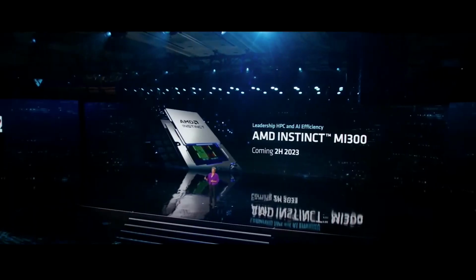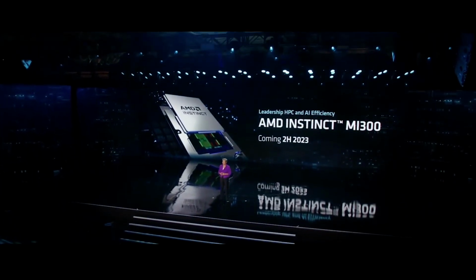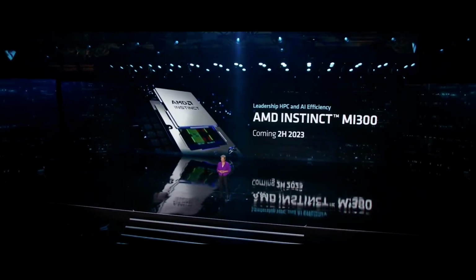So I'm very happy to say MI300 is currently in the labs and will be sampling to customers shortly. And you can expect that we'll bring MI300 to market in the second half of this year for both HPC and AI solutions.